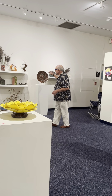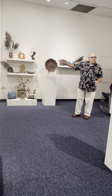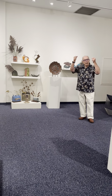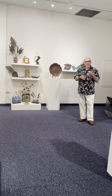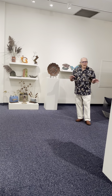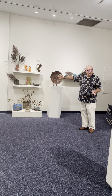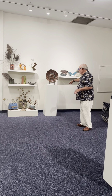Going from there, there's a whole series that I have to do. These are extruded form. It's when clay is pressed through a form, and it's sort of like a mechanical process. I didn't like it at all, so I didn't continue very much with that form.